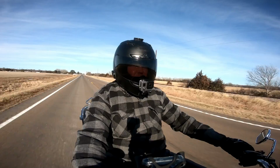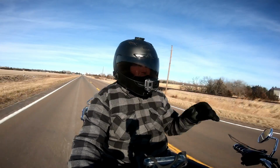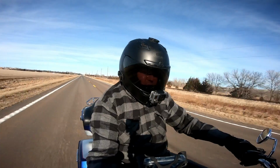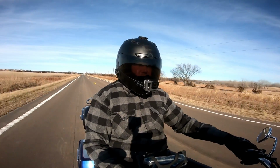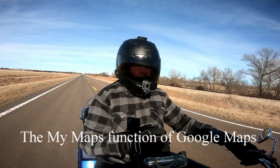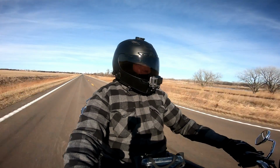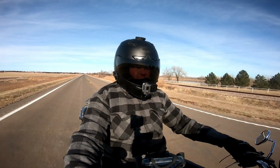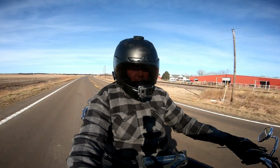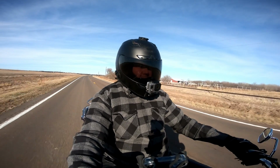and trying out some different mapping apps. So I've created my route down to Daytona using Google Maps. There's a create-your-own-maps capability in Google Maps, and I was having trouble figuring out how to do that and then being able to navigate from those maps.